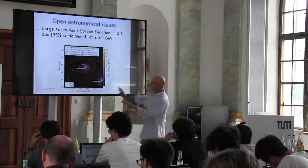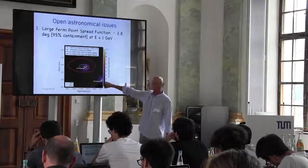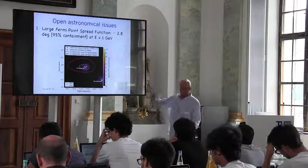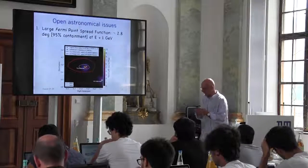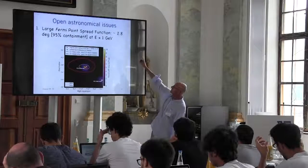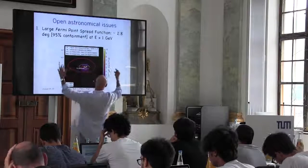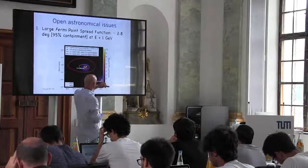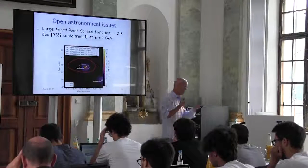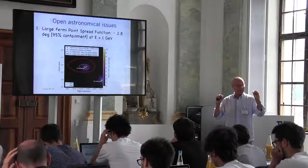The first one is the following. This is the area seen from Fermi. So this is our BL Lac, TXS, and here there is a flat spectrum radio quasar, which is 1.2 degrees away. Now, the point spread function of Fermi, the way that you can actually characterize the photons, is not very good. The 95% level is 2.8 degrees, which means that if you have a source here, its photons can go up all the way to here, or vice versa. If you have a source here, the source could contaminate the position of the BL Lac. So this was the first problem. There were two blazars nearby, they were both gamma ray sources, I'll show you in a minute, and we didn't know if the gamma rays were coming from one or the other.